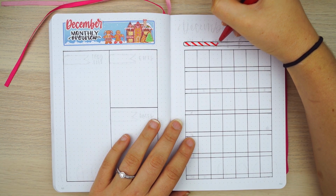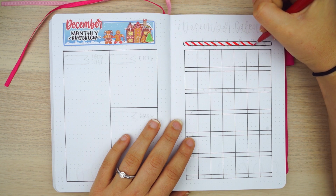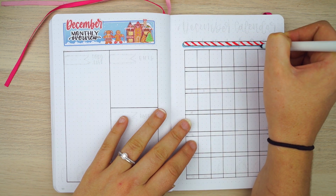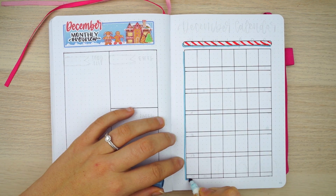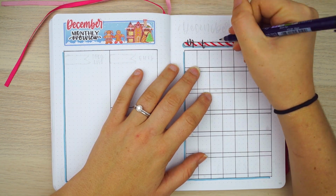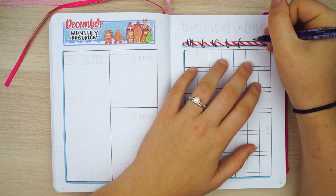For the days of the week at the top, I'm going to draw in a little candy cane stripe using my black Tombow Fudenosuke brush pen, along with a red Pentel Touch brush pen, something that I'll be repeating throughout this entire setup. And I'm also going to give everything on this spread a blue drop shadow with a Crayola Supertip marker.